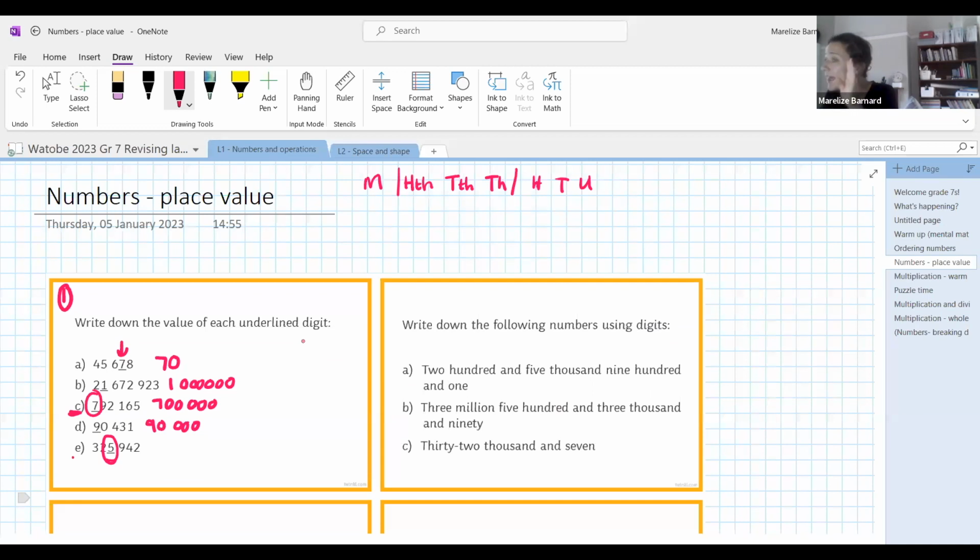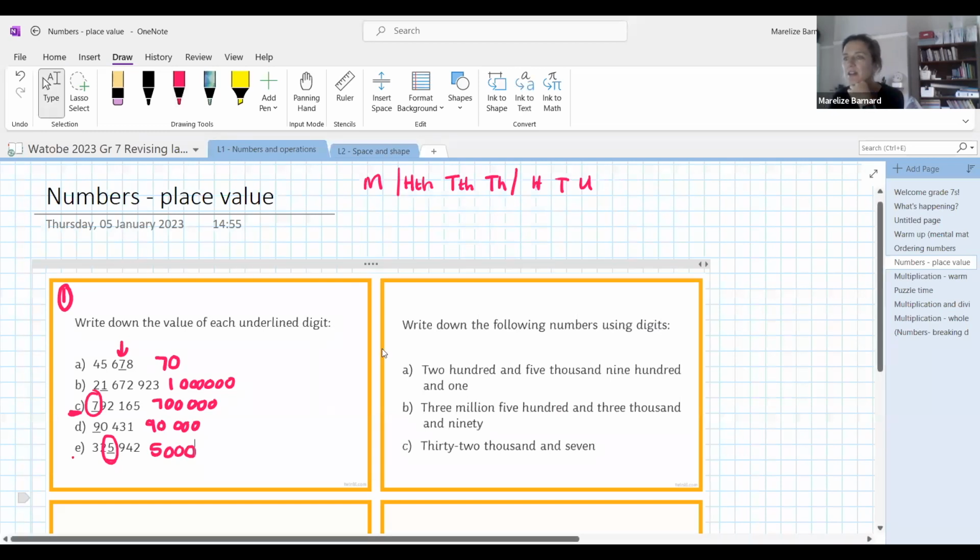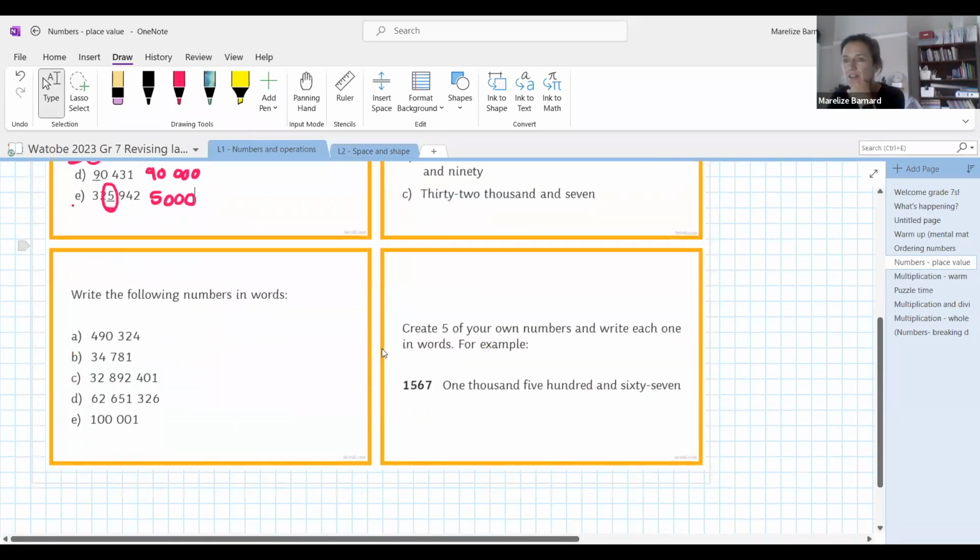Think carefully. If you didn't get the first few right, think carefully about this one and give it another go. 5,000. Good stuff, everybody. Good stuff.